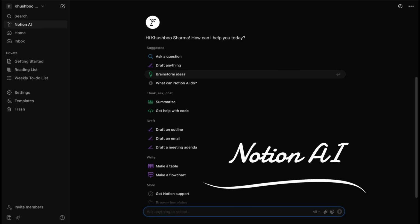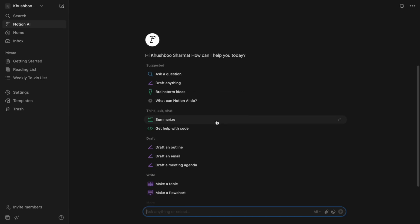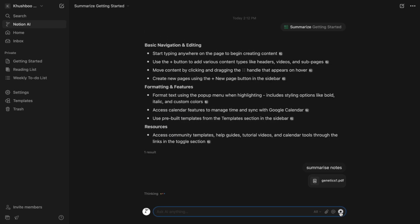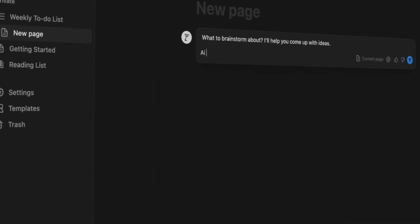First, let's talk about Notion AI. Notion is already an amazing productivity tool, but with its AI integration, it takes things to the next level. Notion AI helps you organize your study schedule, summarize notes, and even brainstorm ideas for projects.